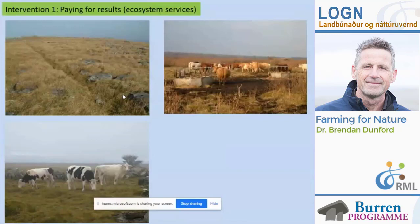Beside that, on the top right, you can see a field which has been overstocked, too many cattle, causing a lot of damage to the soil, to the water. And because they're eating silage all the time, they're not foraging, and therefore the scrub encroachment has happened in the background. In the third scenario on the bottom left, the farmer is managing his land in a very sustainable way. He's matching the number of animals with the capacity of the land.